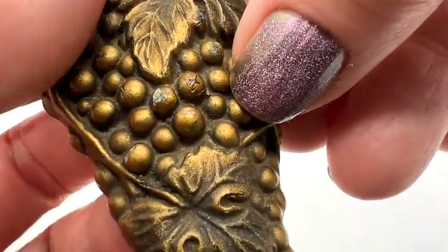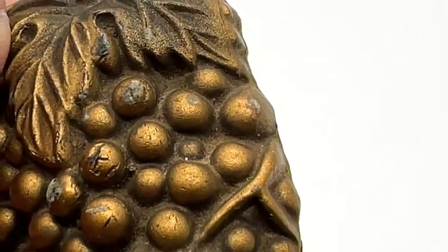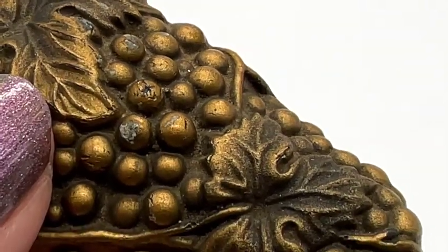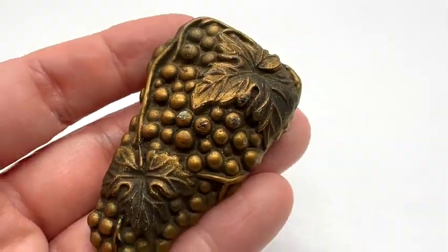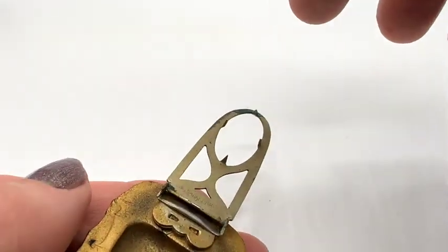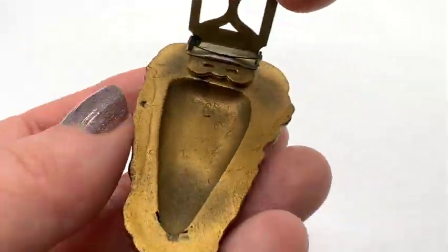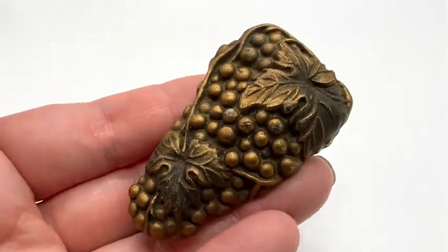I guess it was, let's see, you can see where the gold is sort of chipping away. Unless that's, let me just look, hold on. Yeah, it is losing its gold. It looks like it's black underneath. That's a cool piece. And here's how it works. There's the patent number. Well, that could give us an idea as to its age. It's probably from the 40s or 50s.